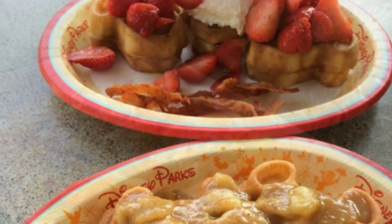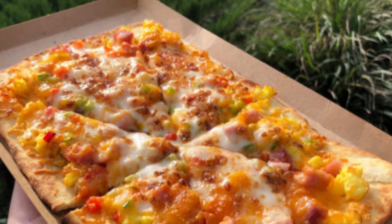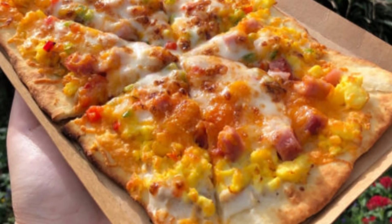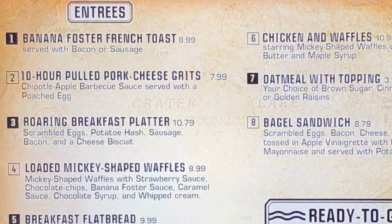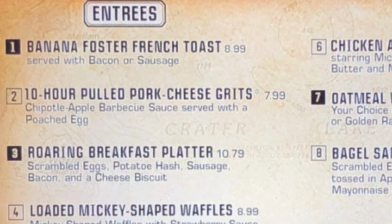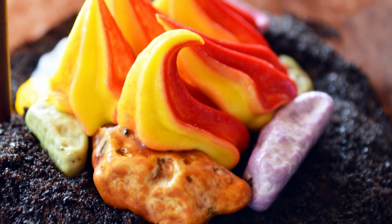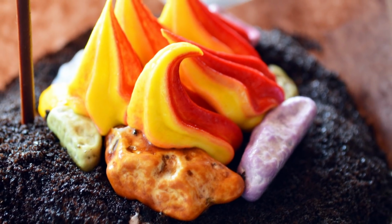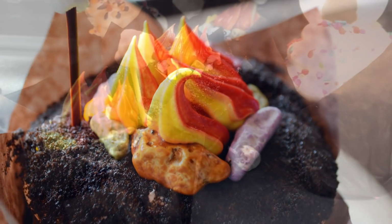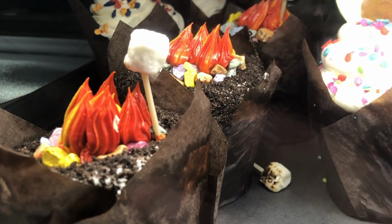And there's also a great breakfast flatbread here. It's really delicious. Toppings are sausage gravy, pit ham, Western style eggs, and cheddar cheese. Really yummy. They also have a crazy French toast here and really good lunch and dinner options too. Baked goods here, you're always going to have unique and themed baked goods. We love that super adorable campfire cupcake, which is a chocolate cupcake topped with sort of a marshmallow buttercream.